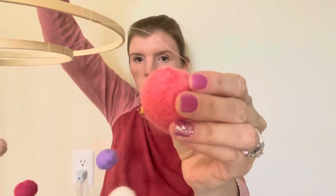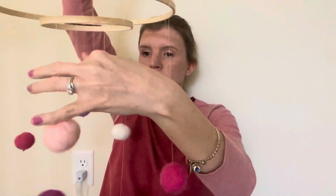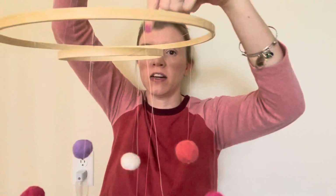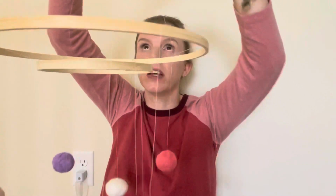And I put little beads at the bottom to secure the string. And then from there, the inner piece of wood had to go to the outer piece of wood, and then string it up and hang it up on the hook to go on the ceiling. That was the hardest part of all of it. But I'm super happy about that.